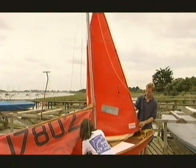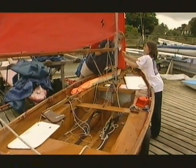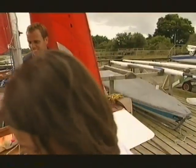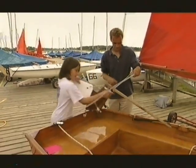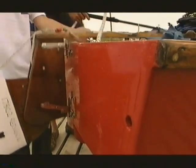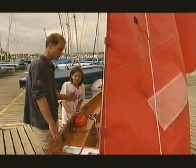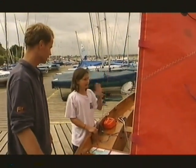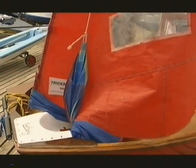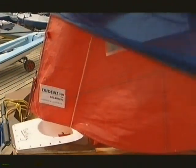A mirror dinghy is easily recognisable by its red jib and mainsail, designed to match the Daily Mirror's colours. So what do we do next then? We stick the rudder on the back. Okay. We just put the rudder on. Just hooks on like that. It's on. Okay. So what's in this big sausage? Well, that's a spinnaker. Right. You put it up when you're on runs, which is when the wind's coming dead from behind you. Just put it up like this. Quite stiff. Oh, isn't it? Oh yes.